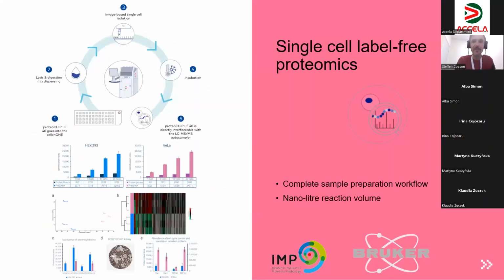Just yesterday, we launched a label-free process for single cell proteomics as well, in collaboration still with IMP Vienna and Bruker. And here is just a different way that people can do single cell proteomics, where you don't pool the cells, but you do it cell by cell. And that's just based on different mass spectrometry devices from different distributors.